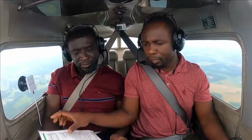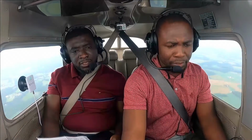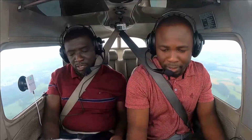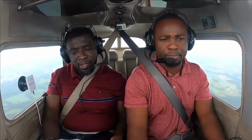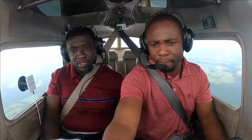So cruise checklist, what does it say? Power. So power, we set it to about 2400. Mixture, we don't need to lean. If we go higher up, we need to lean a little bit. Engine instruments. Engine is in green. Gauges are good. Nothing looks popped. And there's map range. So map range is good.